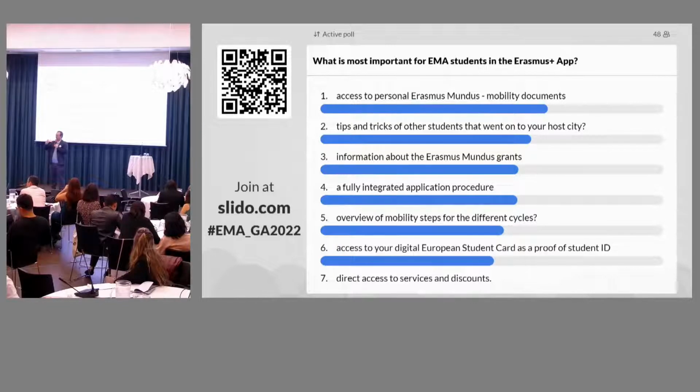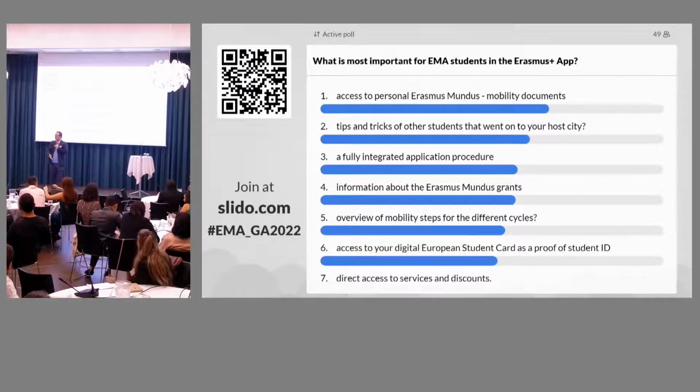So there's a difference between having the documentation for you to manage your flow and experiences yourself, and the digital European student card, which you can show, for example, when entering museums, to showcase that you're a student. It's supposed to become a digital tool showing that you're a student at a European institution. It's not about your nationality, it's about being enrolled in a European institution, which means you should have the right to access different support in Europe.